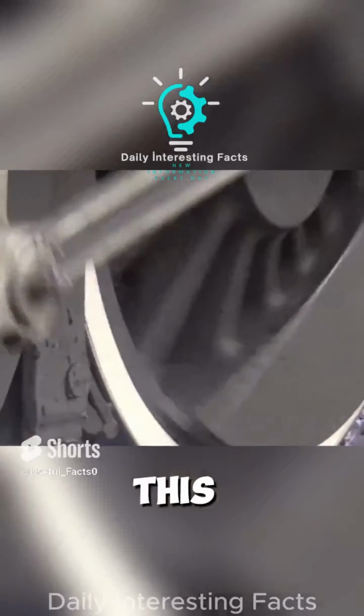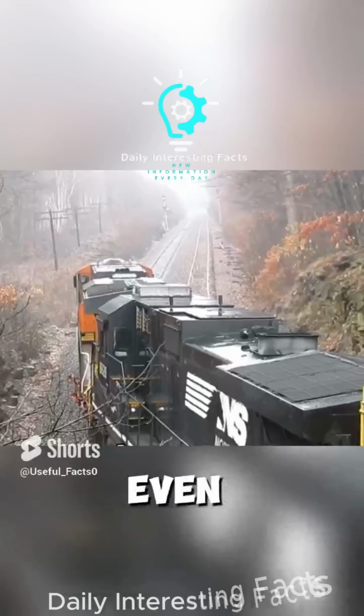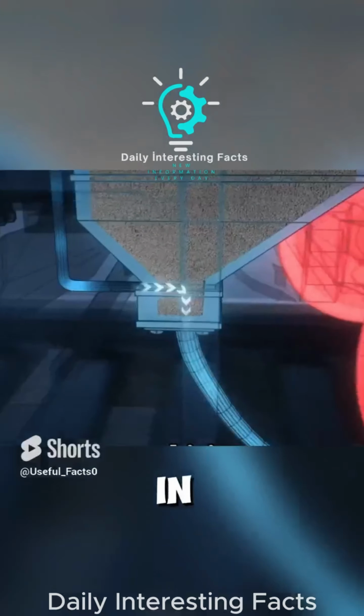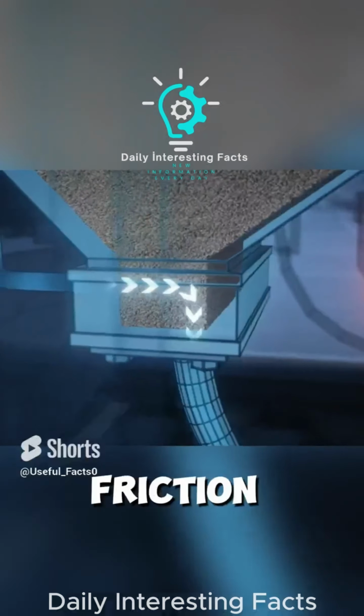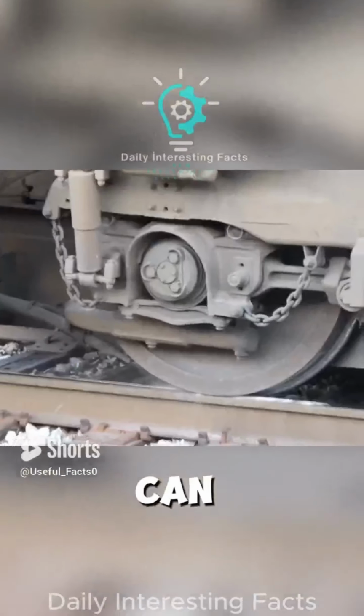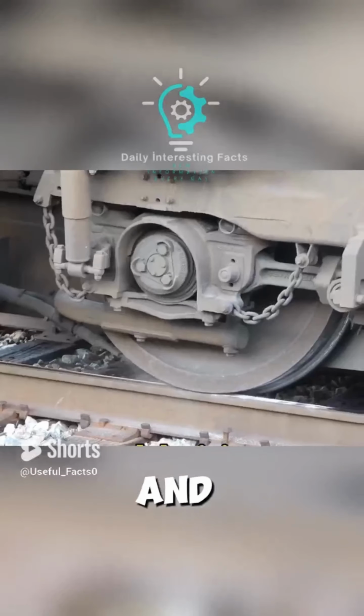To solve this problem, a system called sandpit is used, which increases traction even on the steepest and wettest slopes. This system sprays sand in front of the wheels, increasing friction and allowing the wheels to hold on to the rails better, so the train can move forward more easily and safely.